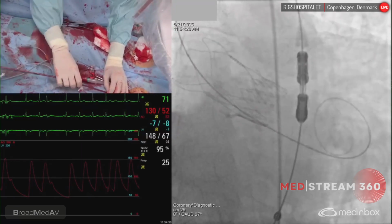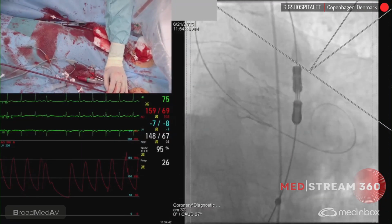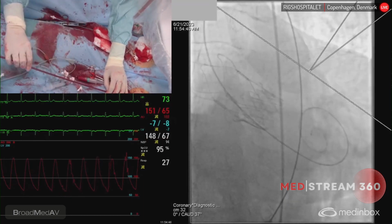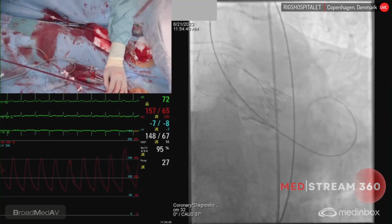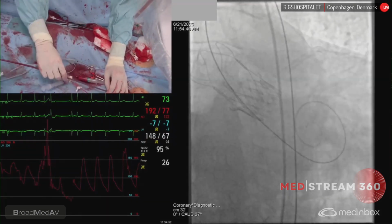Okay, good. Stop. We take it out. Yes. Okay, let's move it out. And then we see what we have. If we have to pulse a little more, we didn't go all the way, but this pressure is very nice. The patient stayed completely stable throughout the entire procedure. It looks very promising.